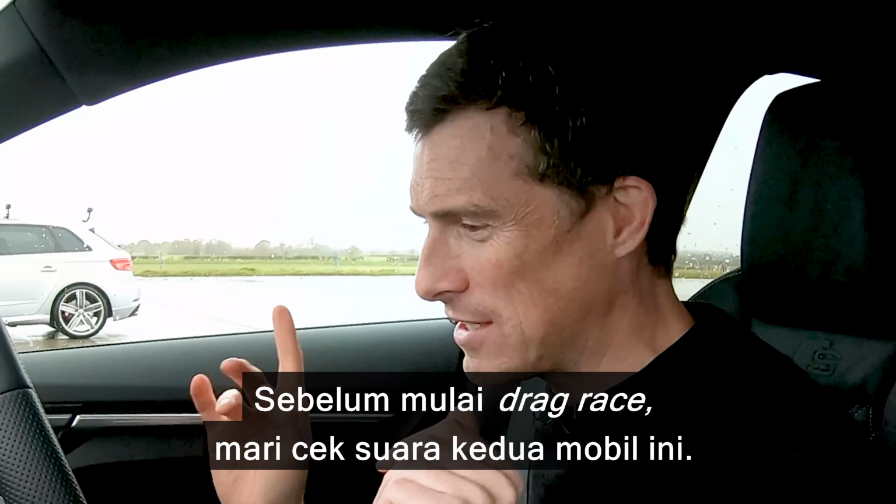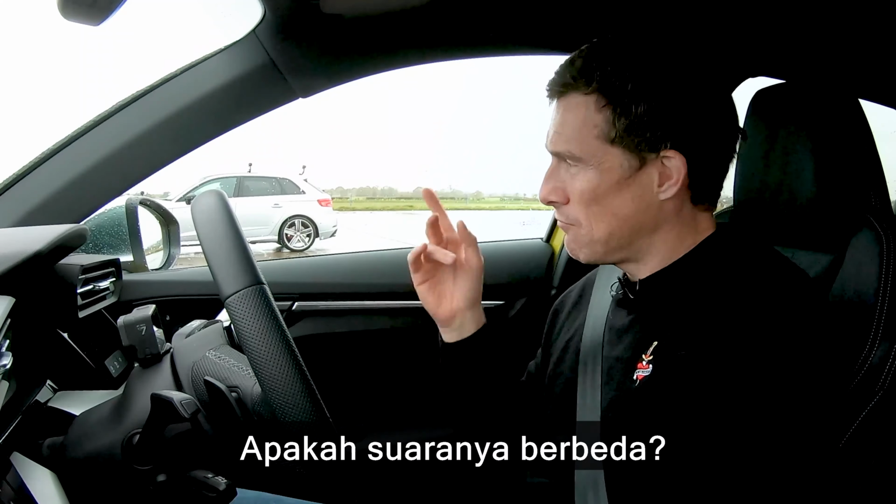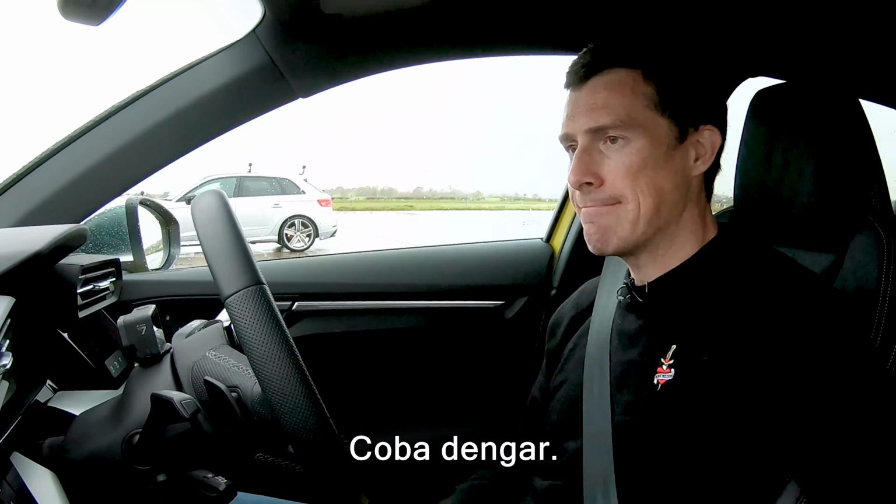Now, before we get into the drag race, let's just do a little sound check on these cars. So do they sound any different? No petrol particulate filter? A petrol particulate filter? Let's see.